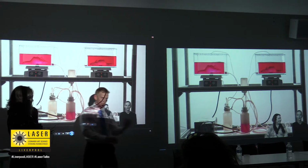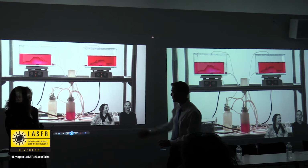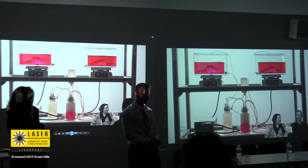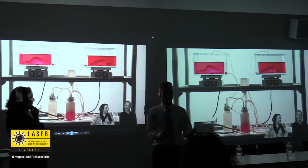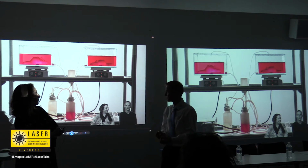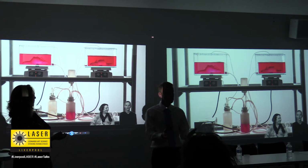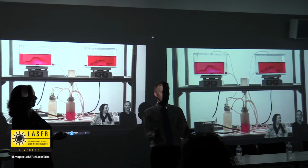There's a pump very much like your heart to pump the tissue culture fluid round. There are two heaters and stirrers to maintain the fluid at 37 degrees, body temperature. And then the system's closed. So this is a closed tissue culture system. And this was a fantastic opportunity, as I mentioned before, to take something like that out into the public space and demystify it and say, this is how you grow stem cells. This is what they would become.